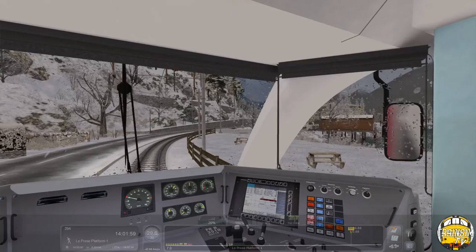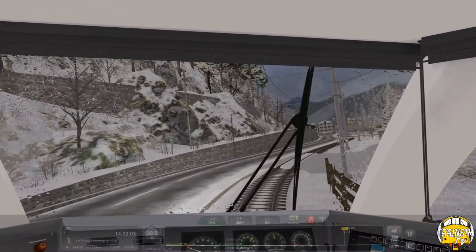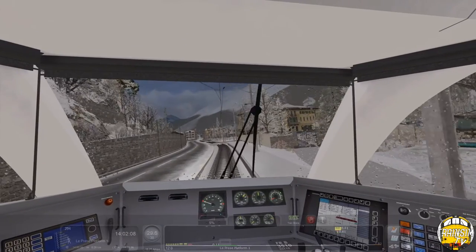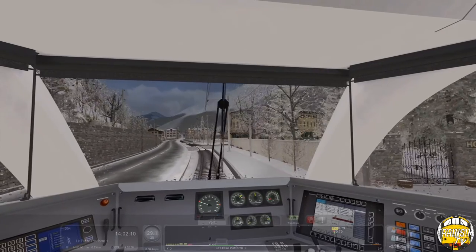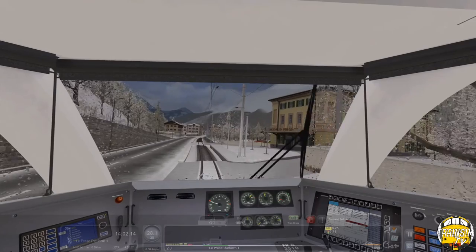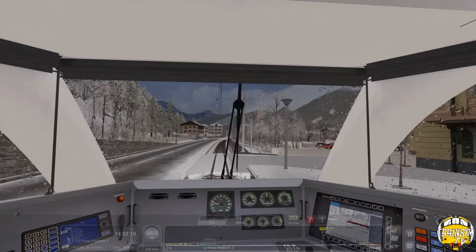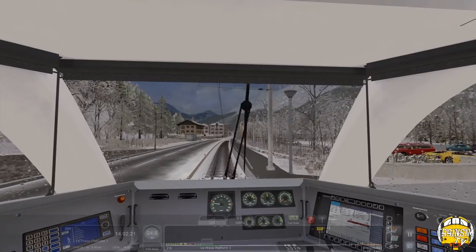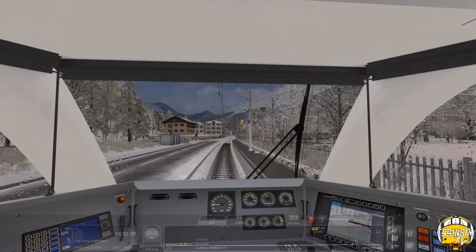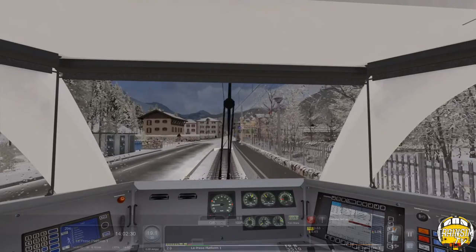Again, the detail throughout is absolutely stunning. All the walls and stuff like that have been created. Really nice. This platform is quite an interesting one. It's like in the middle of nowhere, just on the side street. We enter the town again in a second, a bit more street running.